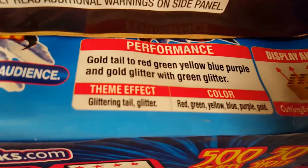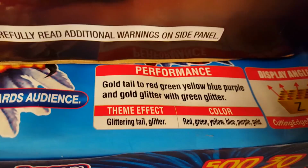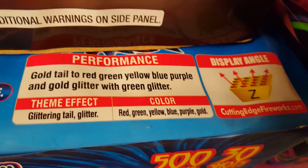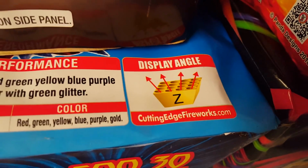And the performance, I believe, yep, it's up here. We got the gold tail, the red, green, yellow, blue, purple, and gold glitter with green glitter. Theme effect is glittering tail glitter. And colors are red, green, yellow, blue, purple, and gold. And the display angle is Z, or fan effect.